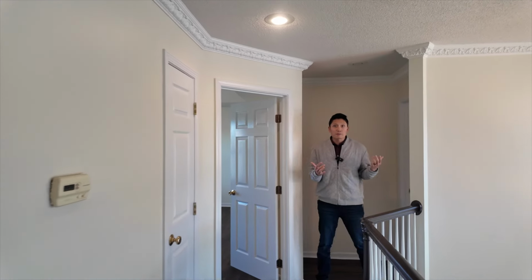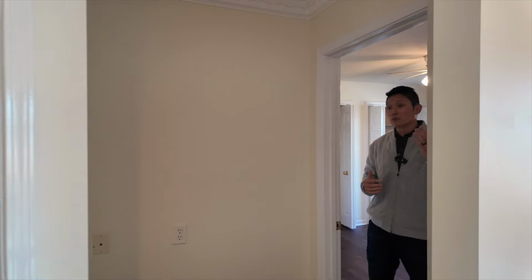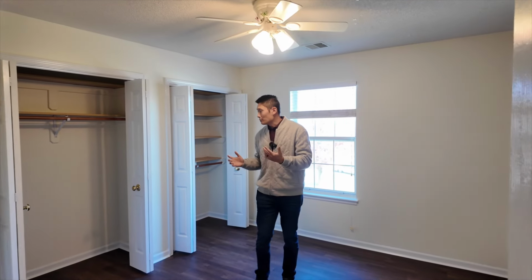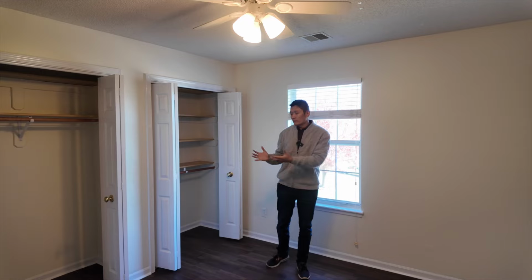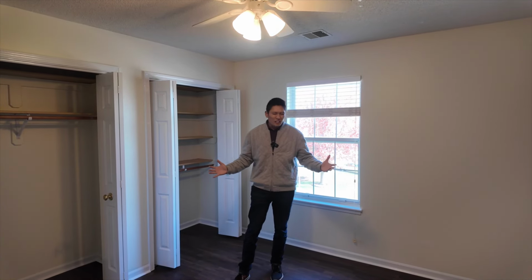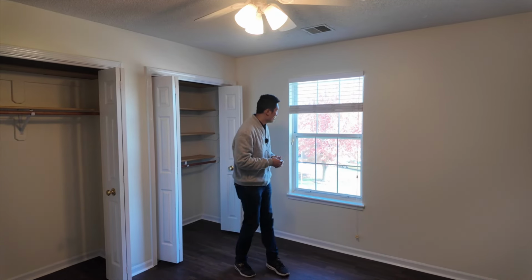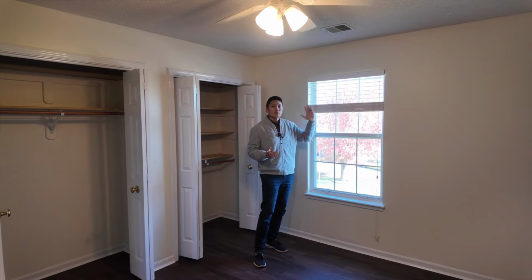And you're gonna see they're pretty sizable. They're pretty large, adequate for anything that you would need them to be used for. This one even features a double closet. So if you have somebody in your family that has tons of clothes, this is where you would put them. You could easily fit a queen size bed in here. King might be a little bit tight, but it would be doable if you wanted to. And then of course, nice window facing the front. You can see all the way down this cul-de-sac.